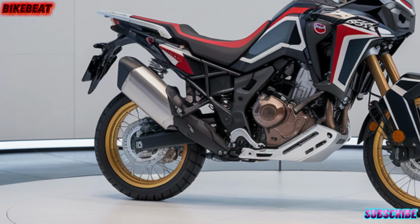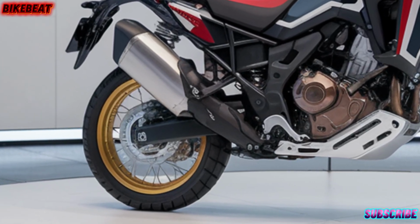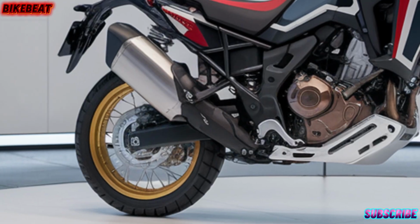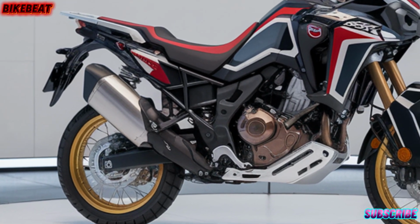There are 3 ride modes now: Rain, Standard, and Sport. Rain mode softens the throttle and maximizes traction control, Sport sharpens everything up, while Standard is a balanced, everyday mode.